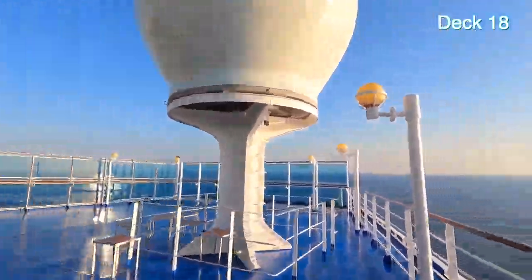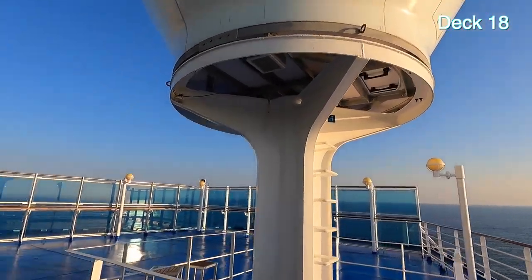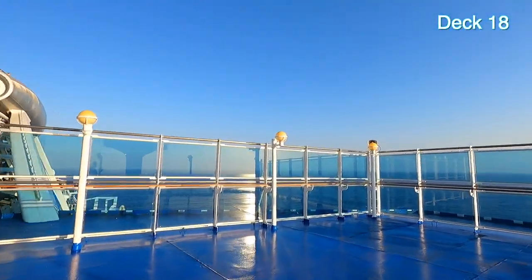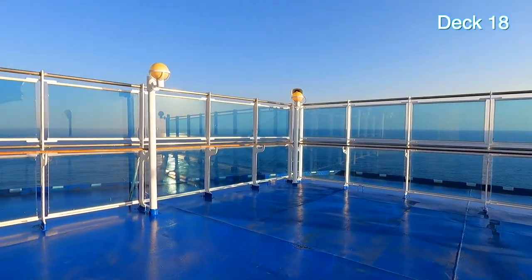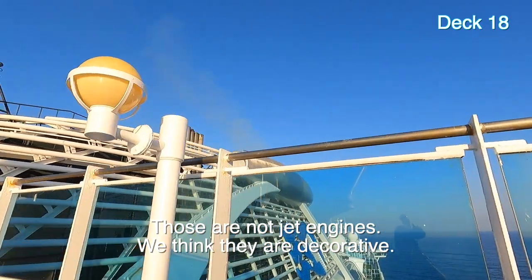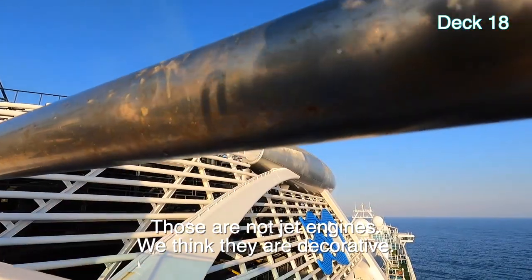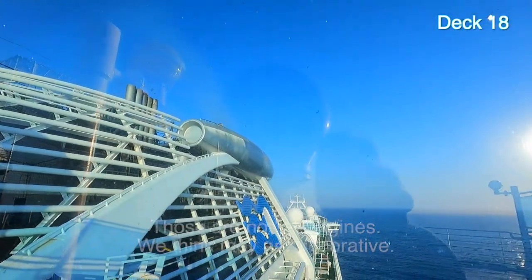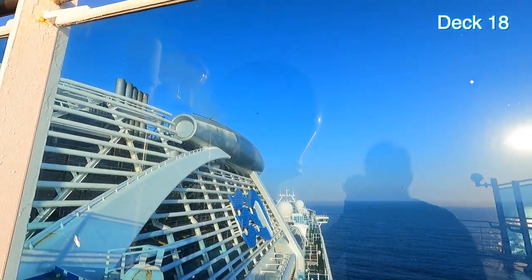And from here, you can get a good look out, other than that's all glassed in. But you really can't go anywhere. There's no lounge chairs up here. You can see the ship's jet engines. Honestly, I don't know what the purpose of those is.